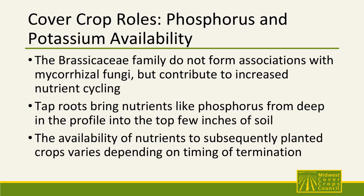The Brassica family doesn't form associations with mycorrhizal fungi, but they do contribute to increased nutrient cycling. So those tap roots of most of those Brassica species are able to go deep into the soil profile and access nutrients like phosphorus and bring those up to the top few inches of soil. So again, the availability of these nutrients to subsequently planted cash crops is going to depend on timing of termination and lots of other factors.